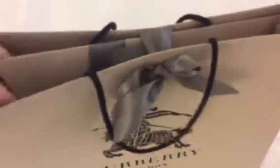And I'm not even going to undo the ribbon. I'm just going to try to pull it out without undoing the bag. Let's see if I can do it. I may not be able to. Hold on. Okay, so I'm going to undo the ribbon. It's so, so beautiful.